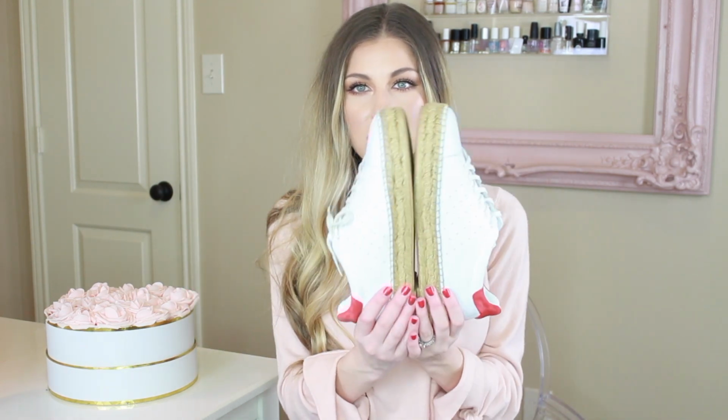So these have just been so cute to throw on with a white t-shirt and jeans and one of those little scarves. I just love espadrilles, and I love sneakers because they're so easy to just grab and go, and they're stylish but they're comfortable, and that's most important to me.